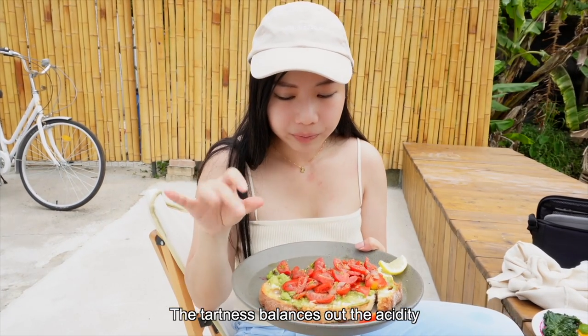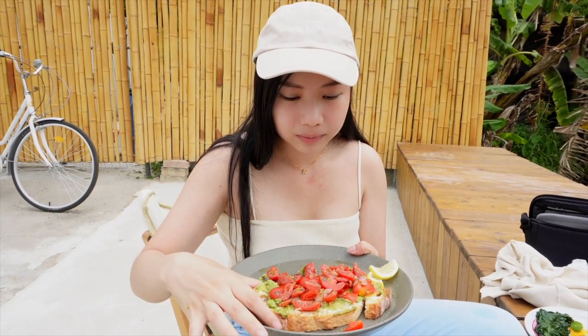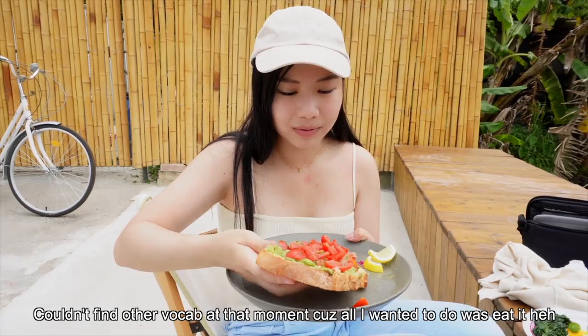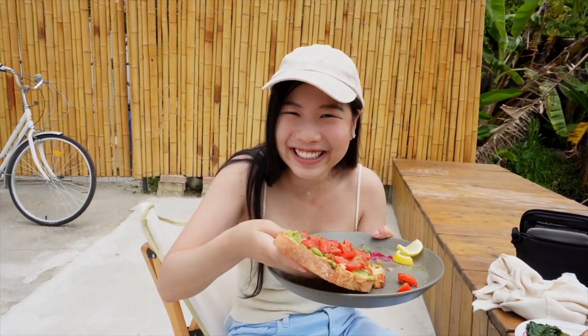Oh, there's also ricotta cheese. And the avocado is really fresh. I love the tomatoes. This is really, really good. I want to finish it.